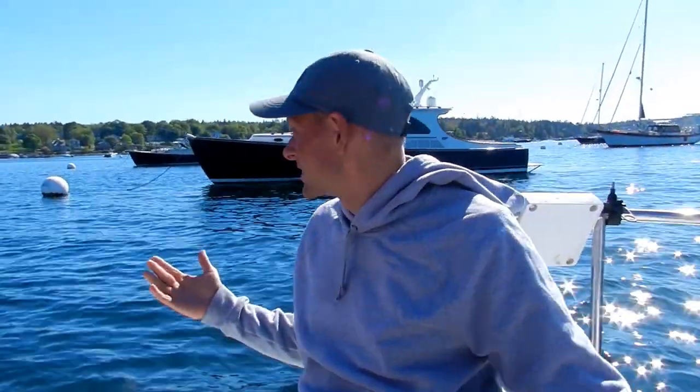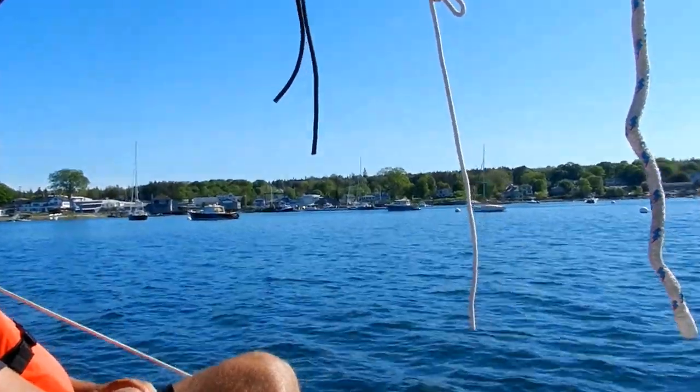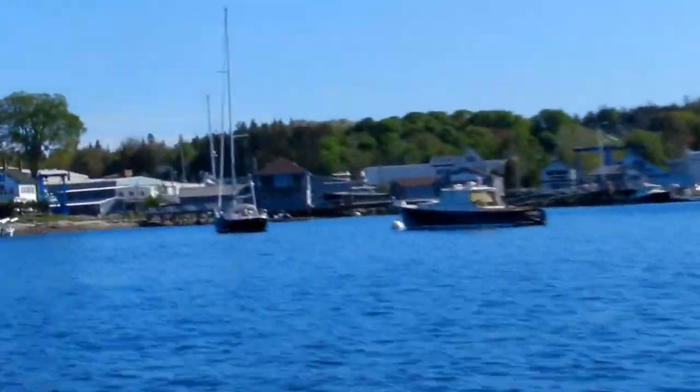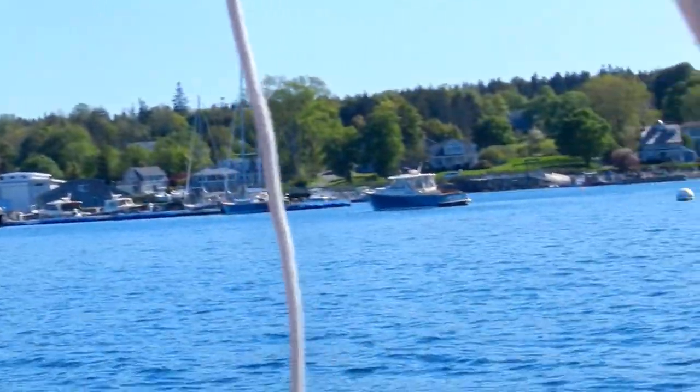This harbor, this is actually Hinckley Yacht Builders. So moored out here in this harbor is just a ton of the Hinckley yachts. These are gorgeous boats, all of them.